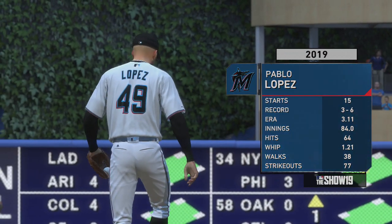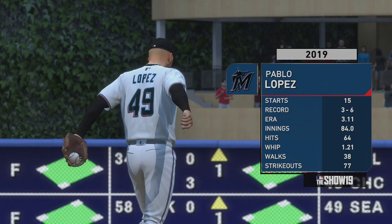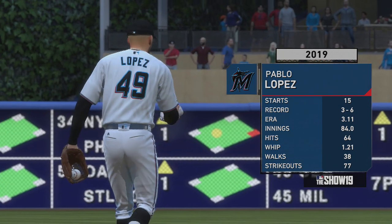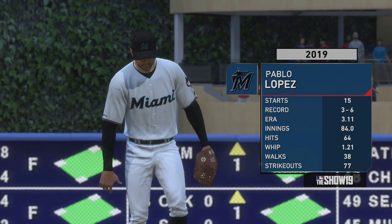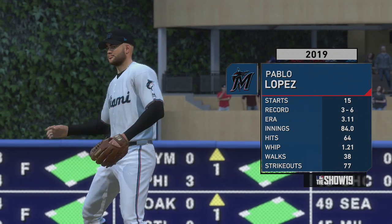Pablo Lopez will be on the bump for game two of the series. What do you have for us on him, Danny? Hey, you can tell by this strikeout to walk ratio, 2-1, that this guy is more a pitch to contact guy than a strikeout walk guy.